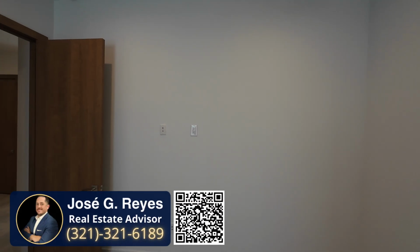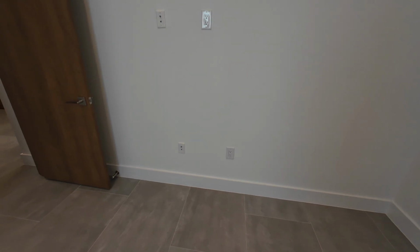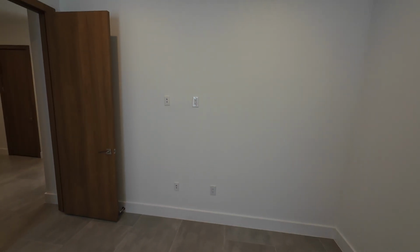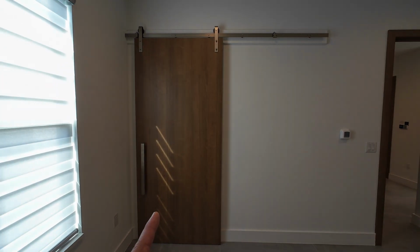They do give you a cable jack and outlet right above here, so you can install your TV up above and not have any issues with cables dangling. And they gave you more down here. So if you want to have a TV stand in here instead of a mounted TV, you can do that as well.